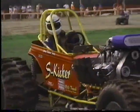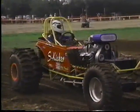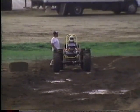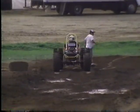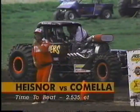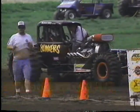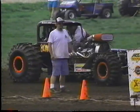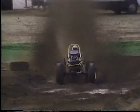We're back to racing now, and you would think that would be Jeremy Finley in the S-Kicker, but not this week. Now, Finley broke his arm in an accident, so he brought in Robert Heisner to do the driving, and this is an opportunity for this guy to take a ride in a piece of equipment that he's never been in before. Robert is a good racer, but he's never had good equipment to go against. He was scheduled to go against the Bonkers vehicle, but that vehicle will not make the call, so this is a break for Heisner. As we're watching the Bonkers team have problems, Heisner in the other lane will get that bye run.